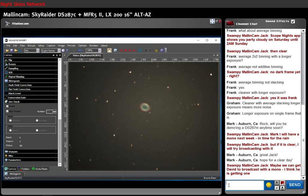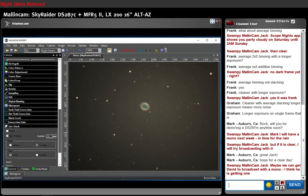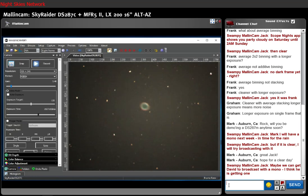And there we go. We got 5 stack average frame rate now, 1.5 seconds. The image is quite clean. Wow. Okay, I'm gonna remove the stacking here. There we go. Well, yeah, it does help. There's no question about it.